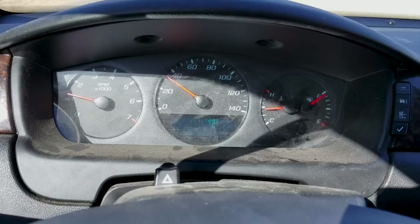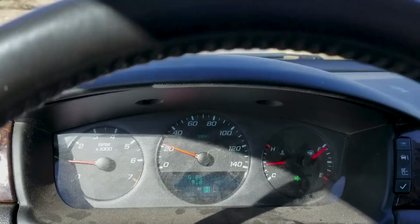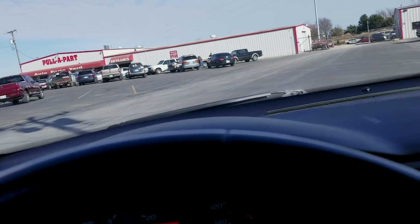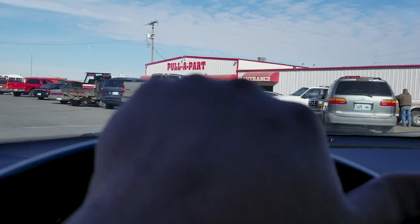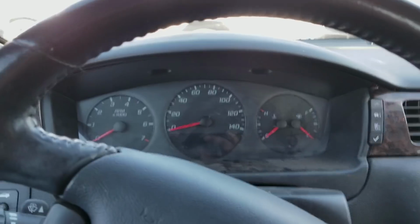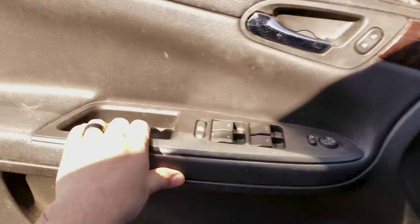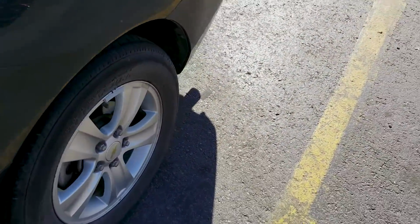By the way, check it out. No check engine light. Check engine light hasn't been on at all. Well, I suspect, it feels like to me, we've got something going on with the back wheels. I feel a vibration. I suspect there is something very wrong with a tire back here, and we're going to check that out.